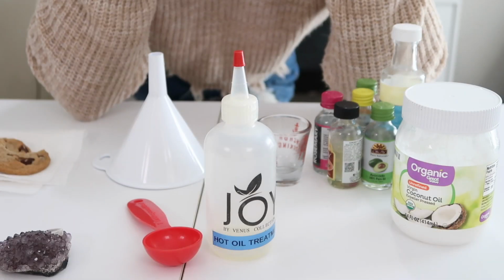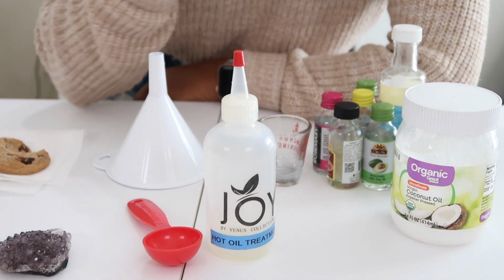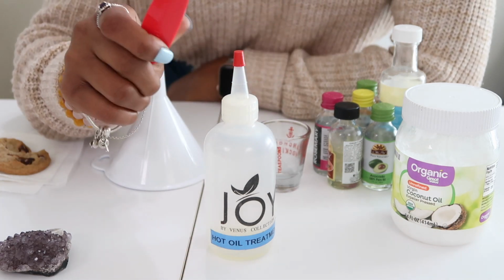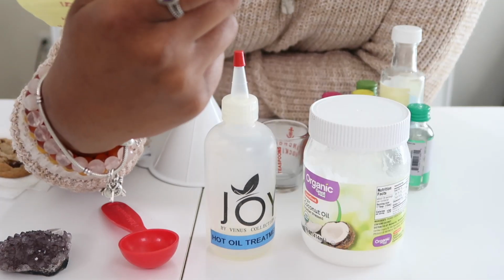All right guys, so now that I went over all the oils and we have everything we needed to make the hot oil treatment, we got the bottle, we got the oils here, we got the funnel, we got the measurement cup, and we also have this tablespoon thing just to scoop out the coconut oil. So we're gonna get started and put it together. So the first one is 3 ounces of coconut oil.